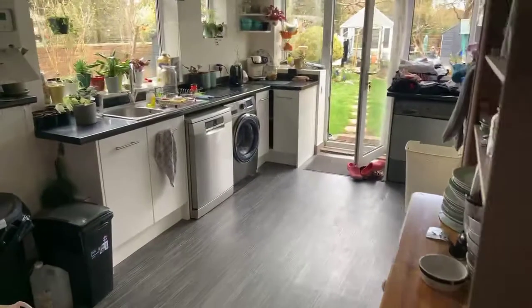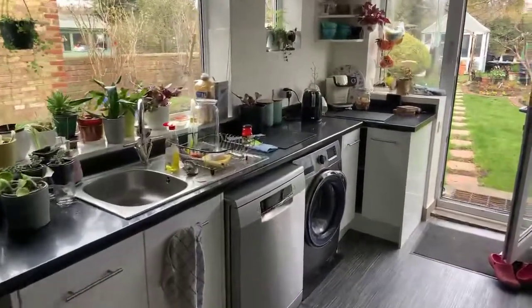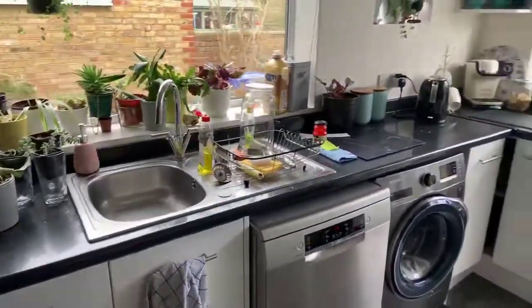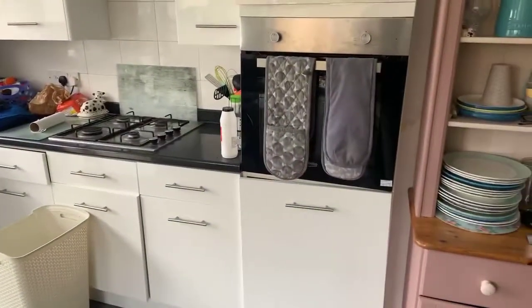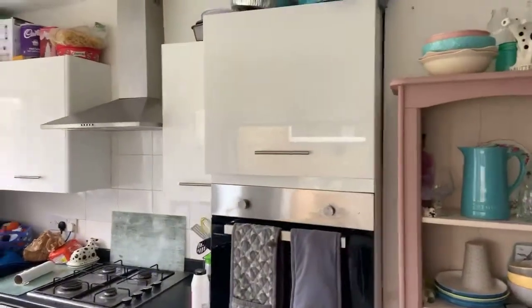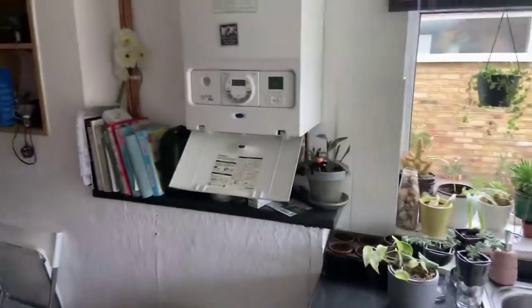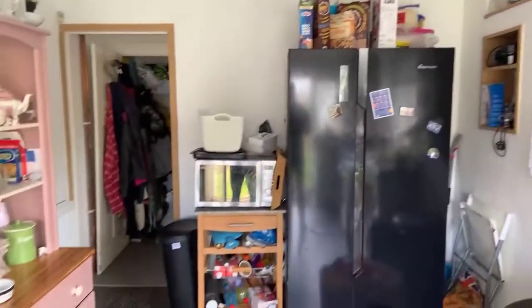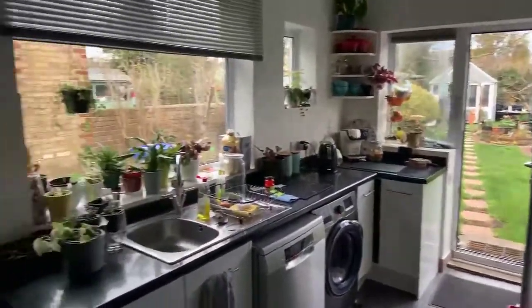So off the hallway, just leading into the kitchen. Kitchen again, impressive size, measuring 17 foot by 10.3 foot. All appliances, space and plumbing for wash machine, dishwasher and tumble dryer. And then there is a gas hob with electric oven. And there's our Worcester Bosch combination boiler on the wall there. So I'm just going to take you around the house first and then we'll pop out into the garden after.